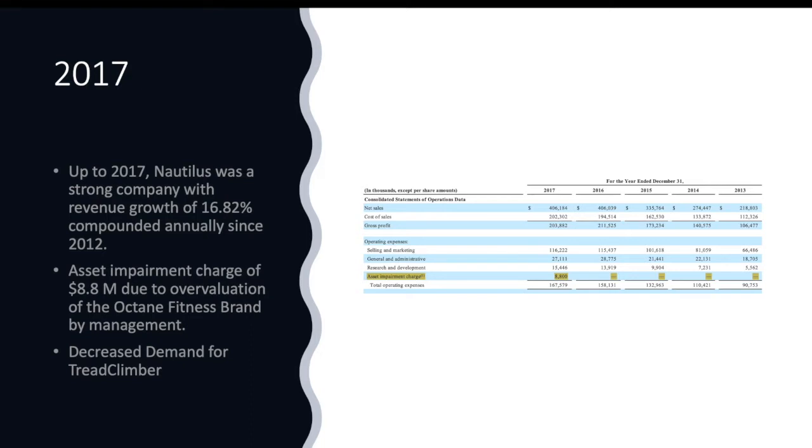So basically what happened was management overvalued their Octane Fitness brand by quite a bit. And by the way, what I mean by overvalued is they overvalued the goodwill of their Octane Fitness brand by quite a bit, and it showed up as a charge on their income statement. Another sign of worry was decreased demand for their Tread Climber.